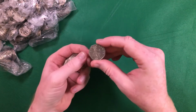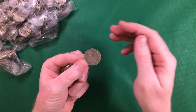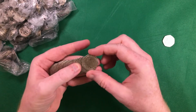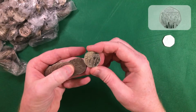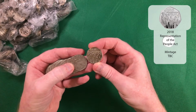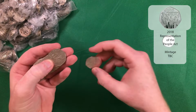So the first one we've got there is Britannia. With the Britannias, we're looking for the year 2008, as that was a low mintage year. What we'll do is we'll search through at the end for them. And there's our first commemorative, so it's the People's Act. At the time of recording, the mintage figures haven't been released, but we do reckon it was going to be quite a high mintage coin.